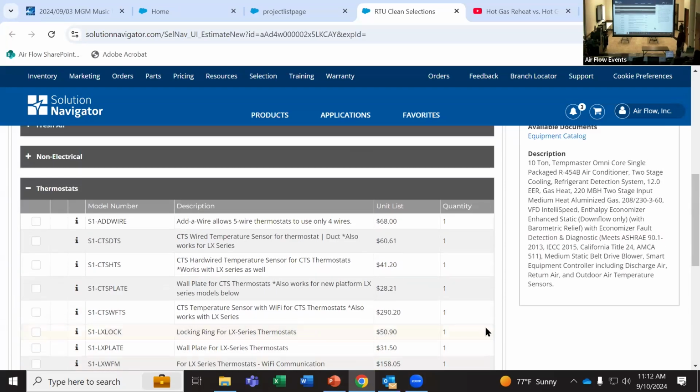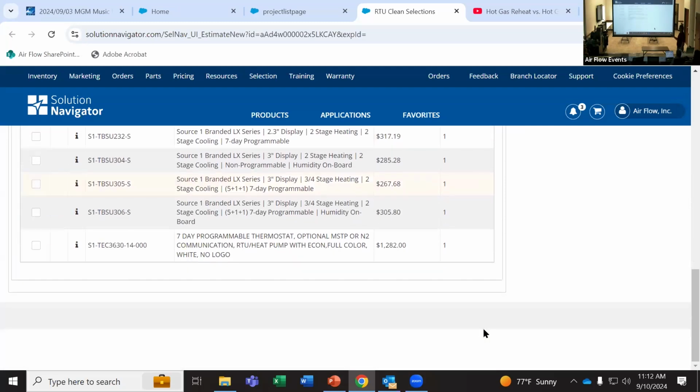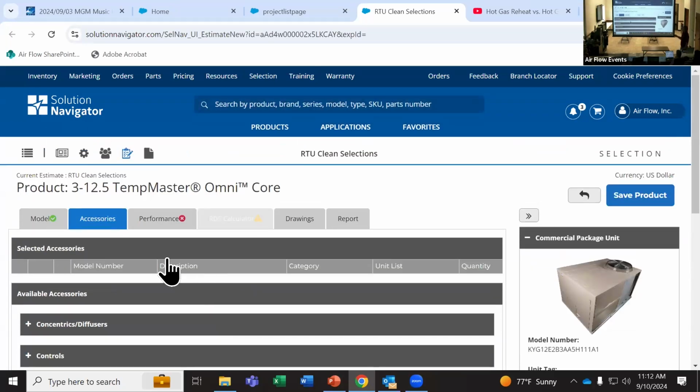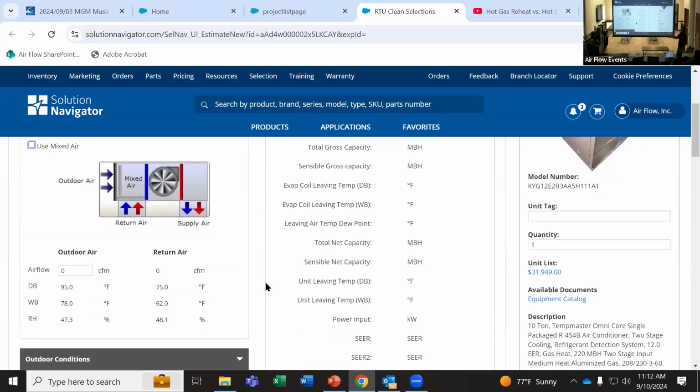Yeah, and then here's our thermostats. We can get you basically anything you need is what this shows. So let's go to our performance tab really quick. Click on use mixed air. This is our up here.